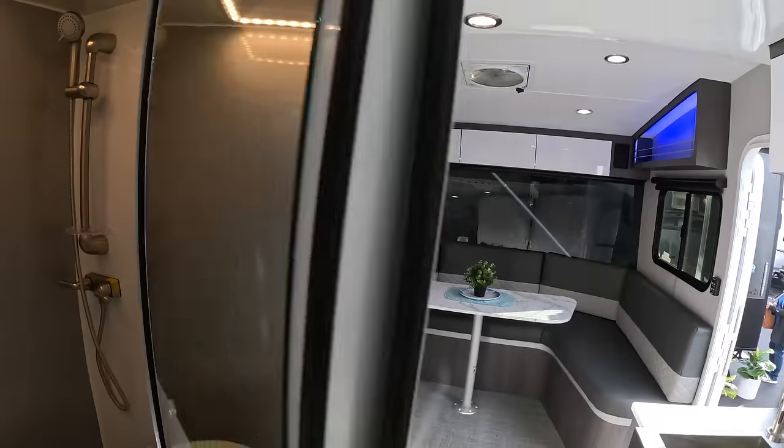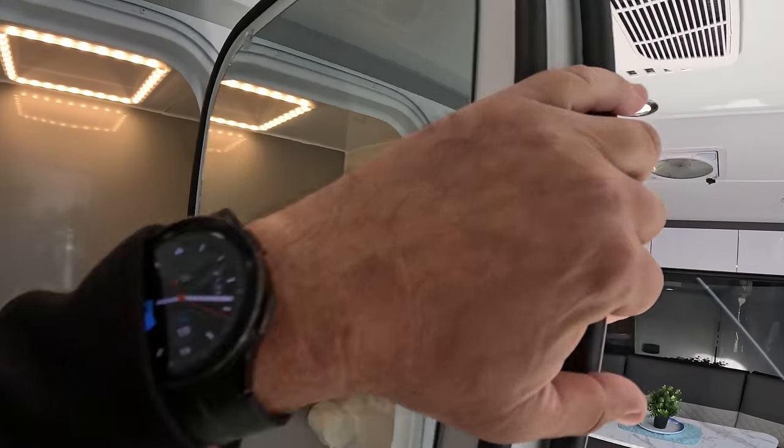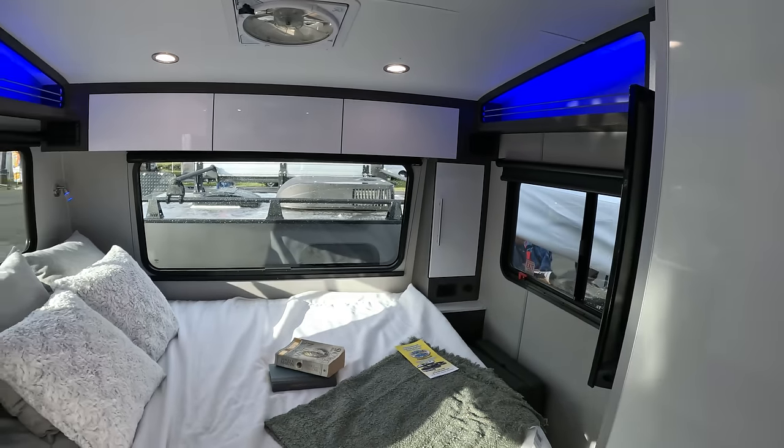Nice mirror here. Yeah, these are beautiful. As you can see, the bathroom, everything, is all sealed here with a rubber gasket. And that's part of the smart design of these rigs.